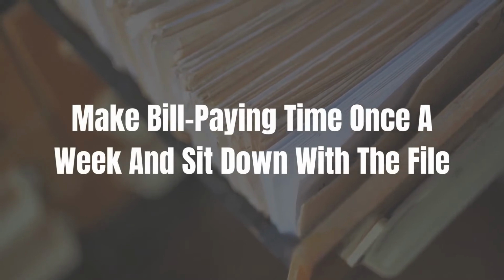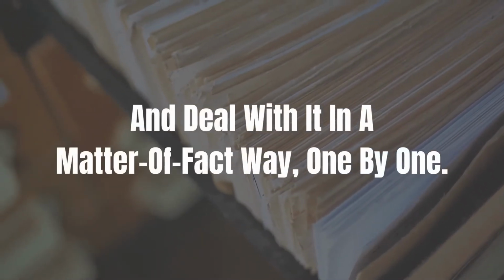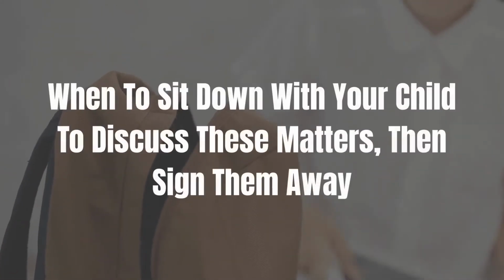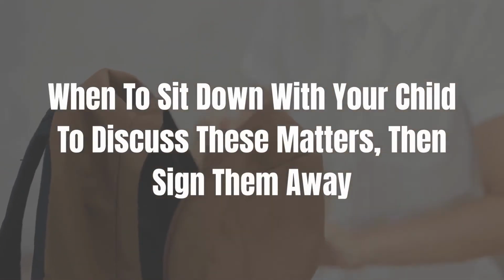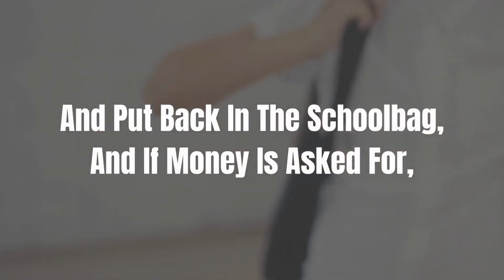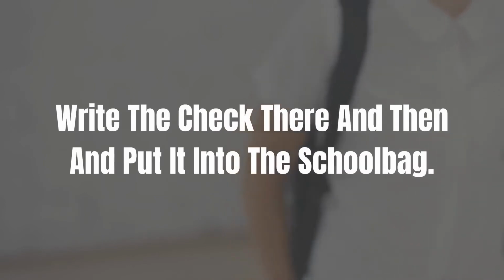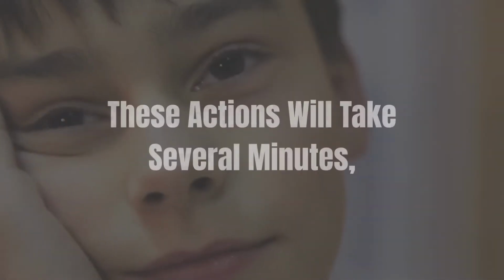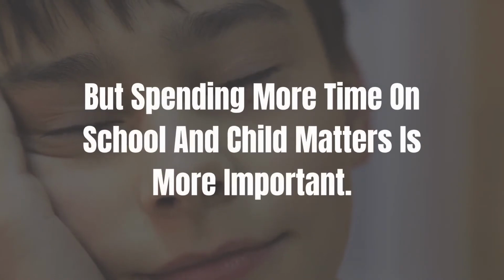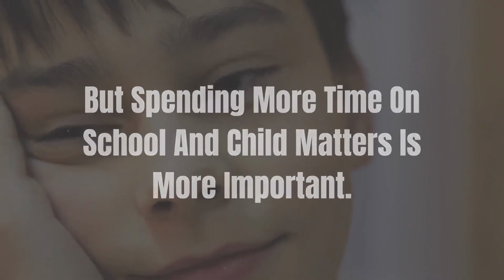Make bill paying time once a week and sit down with the file and deal with it in a matter-of-fact way, one by one. If you get school notes, decide when to sit down with your child to discuss these matters, then sign them and put them back in the school bag, and if money is asked for, write the check there and then and put it into the school bag. These actions will take several minutes, but spending more time on school and child matters is more important.